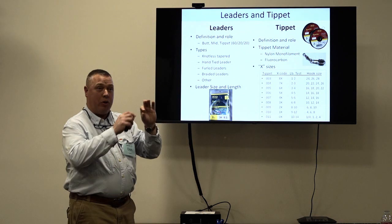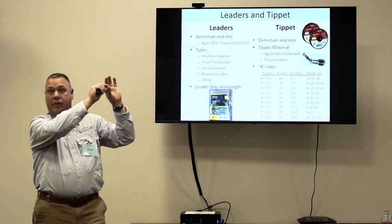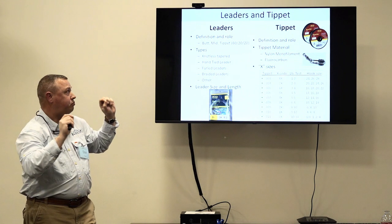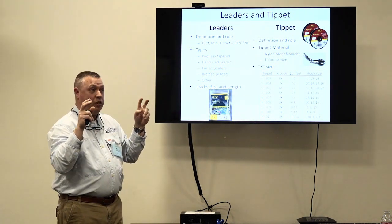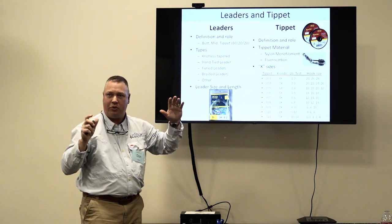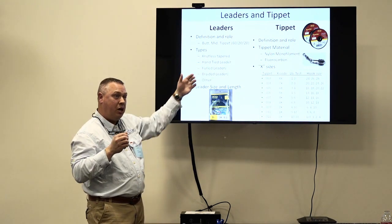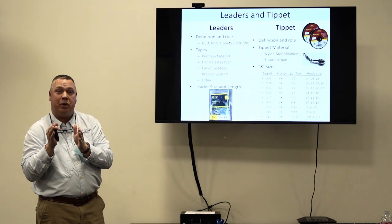Leaders start out thick at the butt section where it connects to your fly line and then progressively get thinner, so down at the end it's small enough to tie your fly on. If you think about the makeup of it, we'll use a 10-foot leader as an example because it makes the math easier for me. It'll have kind of a 60% butt section, a 20% midsection, and then a 20% tippet.